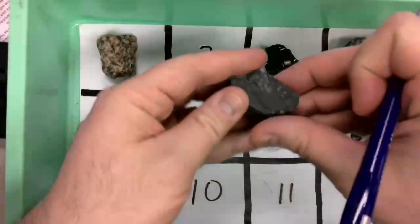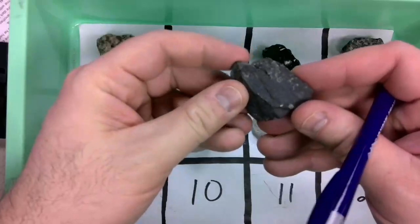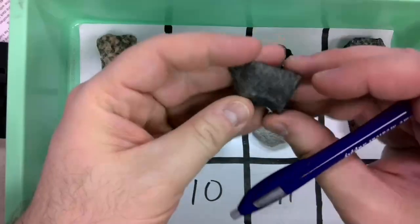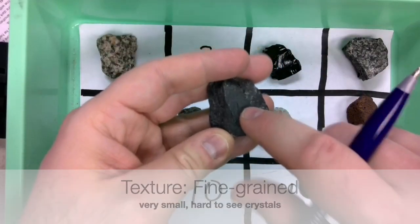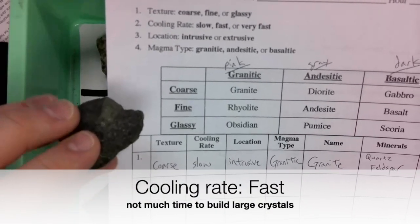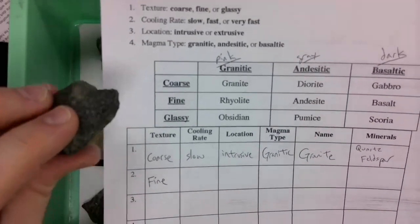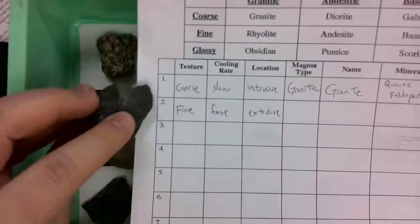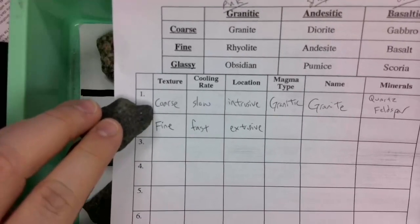Rock number 2. Notice this very dark color, real hard to see any crystals there, just kind of dull looking. Well, that must be a fine-grained igneous rock. So if rock number 2 is fine-grained, it must have cooled fast, which can only happen extrusively at or near the Earth's surface. So rock number 2 is fine-grained, which tells us it cooled quickly and extrusively.